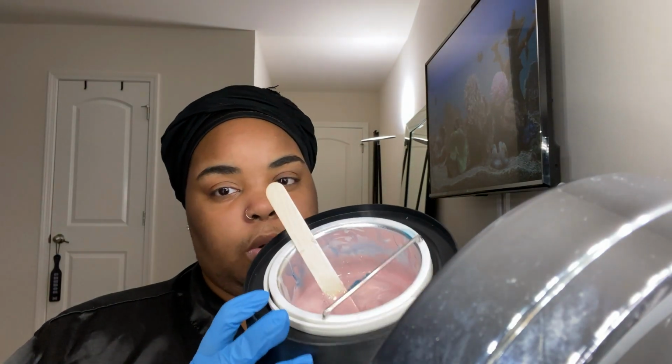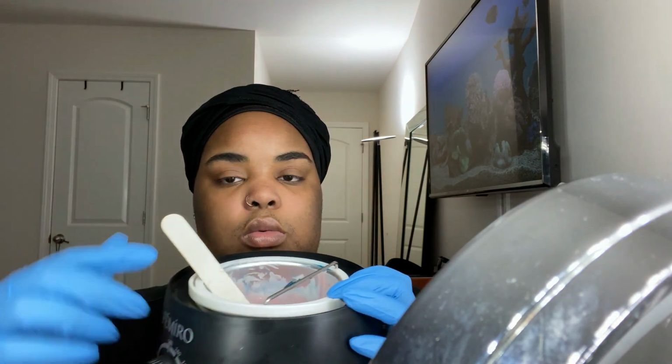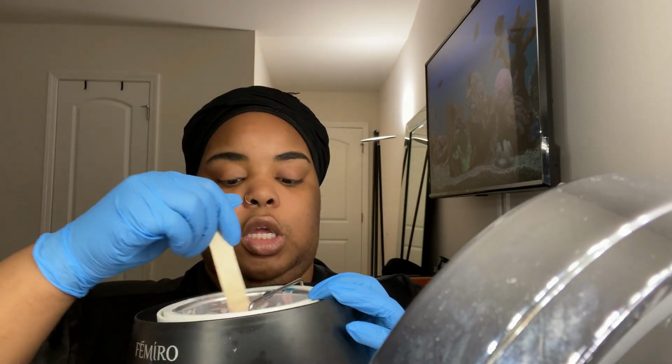So I do have my mirror here as well. I meant to say that, like a mirror so you can see closer on your skin, outside of me just looking in the viewfinder, which is blocking my big mirror. So the wax is somewhat melting. I don't want to spill it, but it is melting.